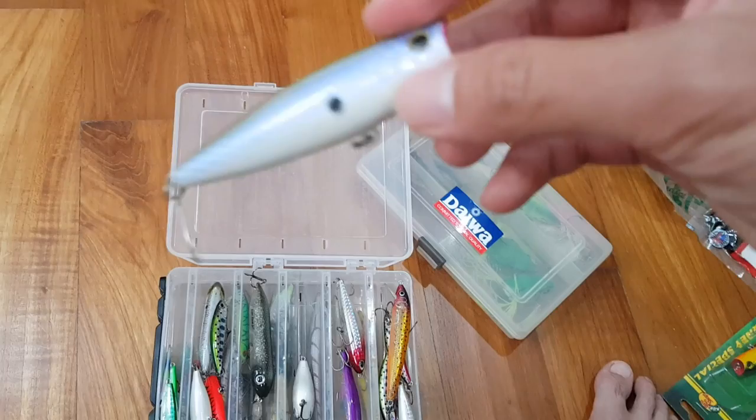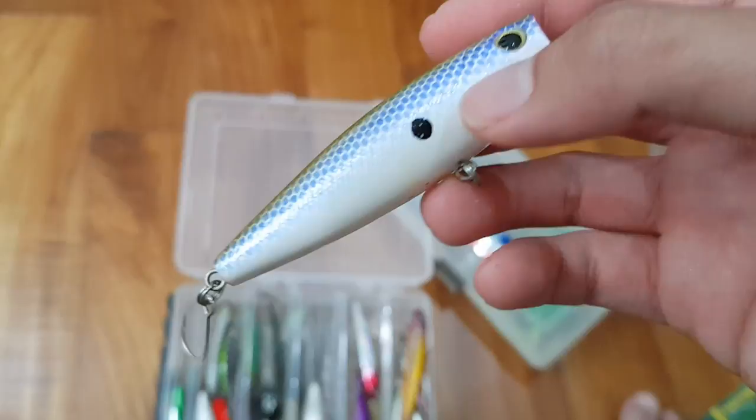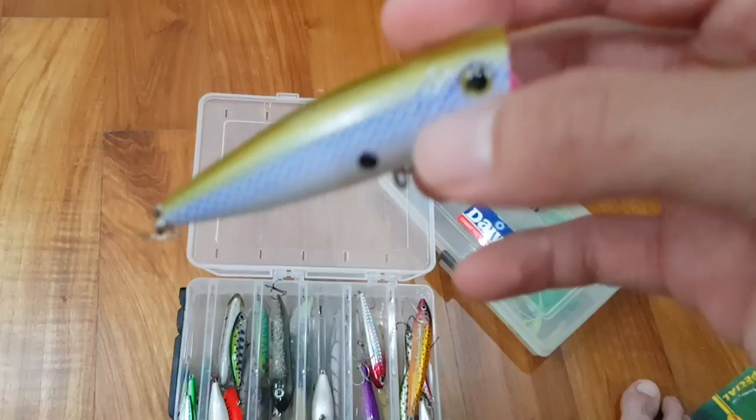But this is another Bass Pro Shops popper. This one has served me well so far. I've caught a Jack Crevalle on it, one Jack Crevalle. And now I converted it to a fly popper, and caught many peacocks with it two days ago. So that's nice. Yeah, that's all.